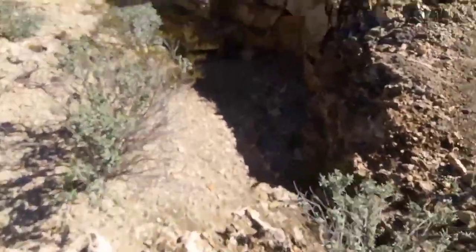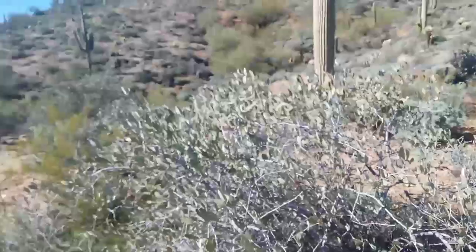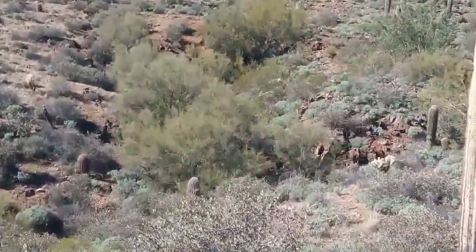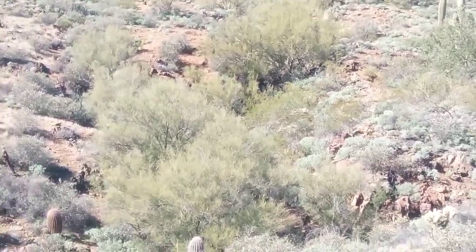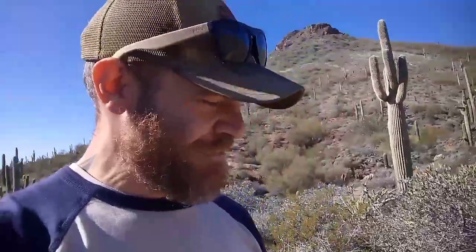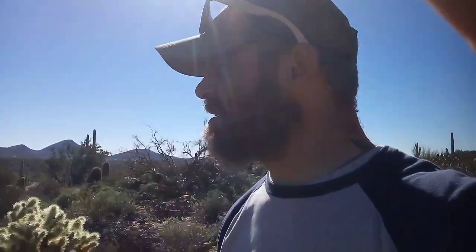Here's another big hole. They hit this mountain hard, man. There's big ones all over. There's another big one over there. Wow. I wonder if we can get over there. That looks like a huge one right there. But we'll see. On an exploration right now. It's fun, man. You find all kinds of cool stuff. Who knows? Maybe we'll find the Lost Dutchman mine up here. Maybe it's not even in the Superstitions. Maybe it's right here in our own backyard. You never know.